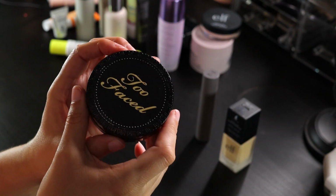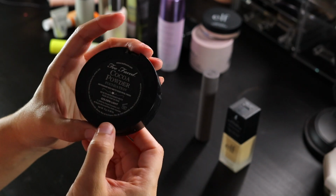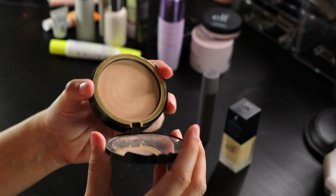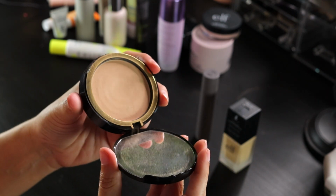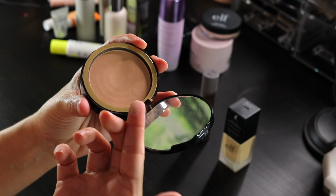And then I'm going to put this powder foundation into the Makeup Purgatory. This is the Cocoa Powder Foundation from Too Faced. I have it in the shade Golden Light. This again is one that I believe I found at Winners, Marshalls, I can't remember which one. I do have quite a dip going on in there.